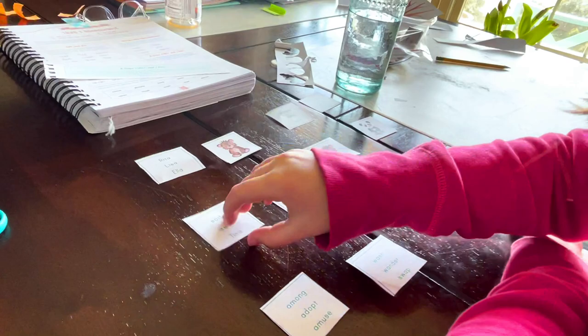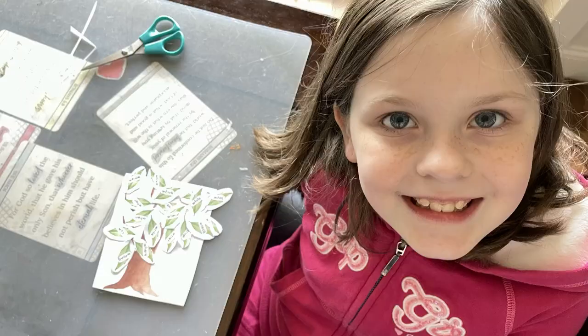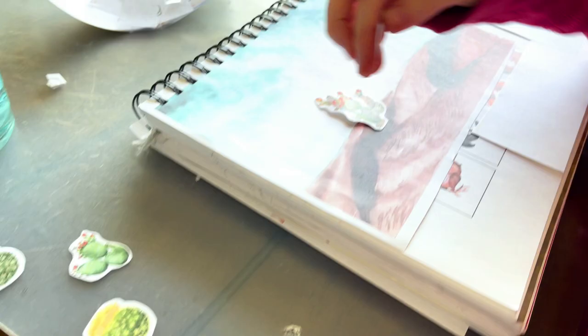I just want to point out, okay, so I talked about the cutting, I talked about painting, I talked about it prompting us to go on a nature walk. There's just a lot of variety every single week. A lot of variety. This one, and I'll put it right there.